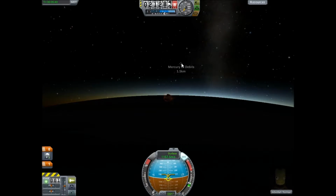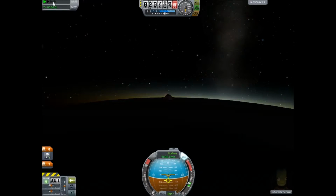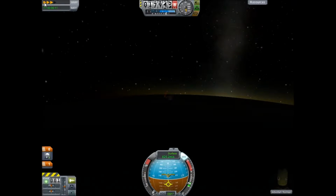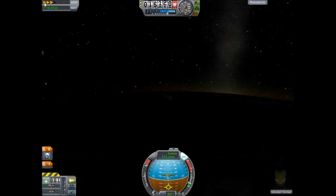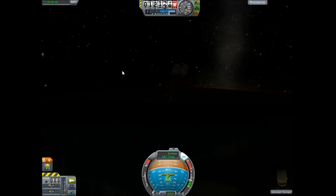Mercury X5 debris. Man, it's going away fast. Bye! And once we get down under a... Let's just speed this up just a little bit. 18, 17, 16, 15, 14, 12, and whomp.